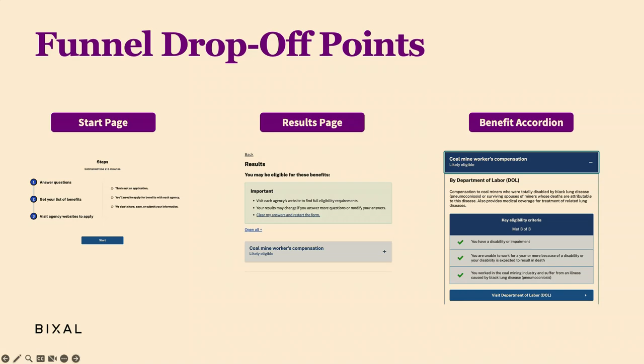So these are really the three main drop-off points that we found. On the start page, I don't know if you guys can see that super well, but basically that's what our start page looks like. They do have to scroll down a bit to get to that part of the page. And so there could be different reasons why someone is going to the tool and not actually starting it. Maybe they aren't ready at that time. Maybe something about the language threw them off. There's a lot of hypotheses and questions that we might have at this point.